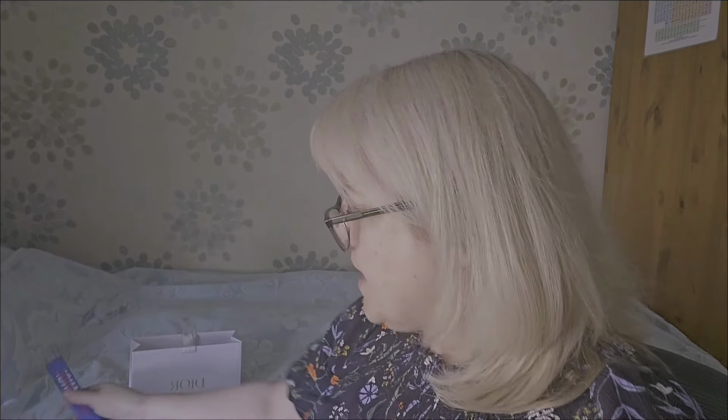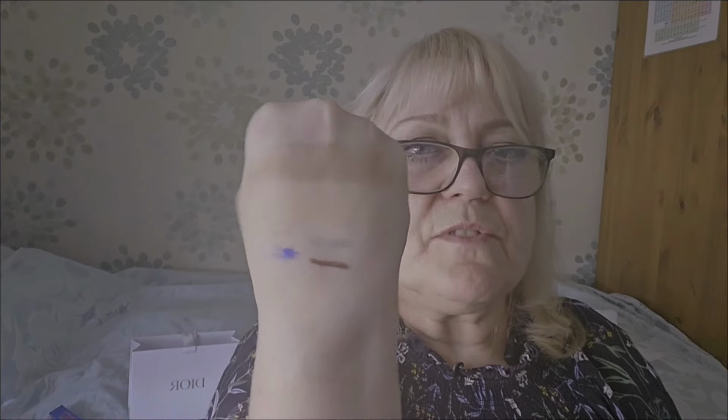So I wanted to quickly show you that. I'll probably do a video on my mascaras because I do tend to wear plenty. So I'll just come up close and show you there. It's a really nice mascara, you know. I put black on underneath and this one as the top coat. So that was that.